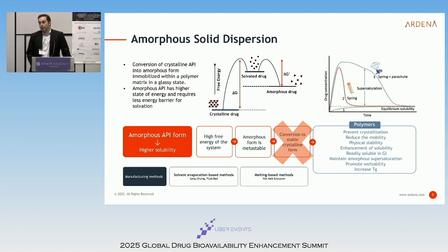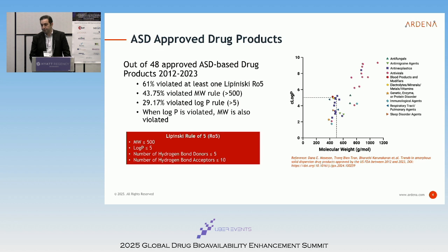Just quickly going through the concept of solid dispersions, it's basically relying on the amorphous form of API, which is in a higher energy state, and there is a lower energy barrier for solvation. Typically, these amorphous forms of API are stabilized within a polymer matrix by solvent evaporation methods like spray drying or melt fusion-based methods such as hot melt extrusion. The graph on the right shows the solubility of crystalline drug. And then for the amorphous form, you can either have a sharp increase or a spike in the concentration followed by precipitation of the crystalline form, or ideally, with the proper formulation and choice of components, you can extend that extent of supersaturation to provide a wider window for absorption.